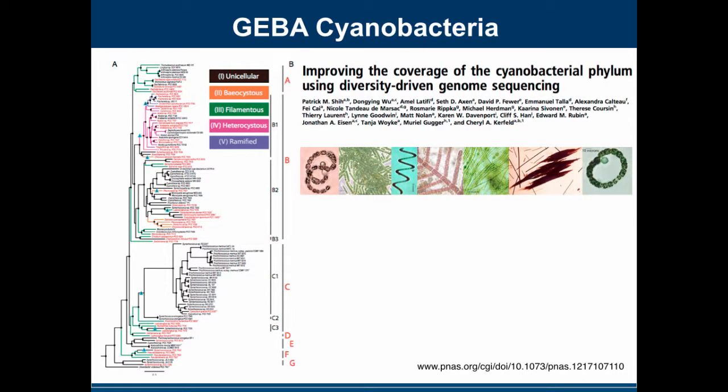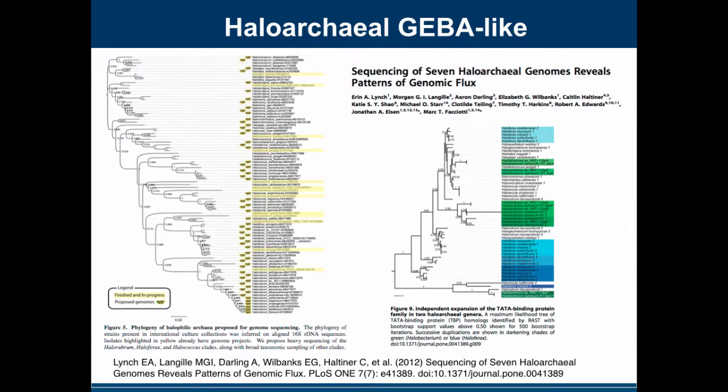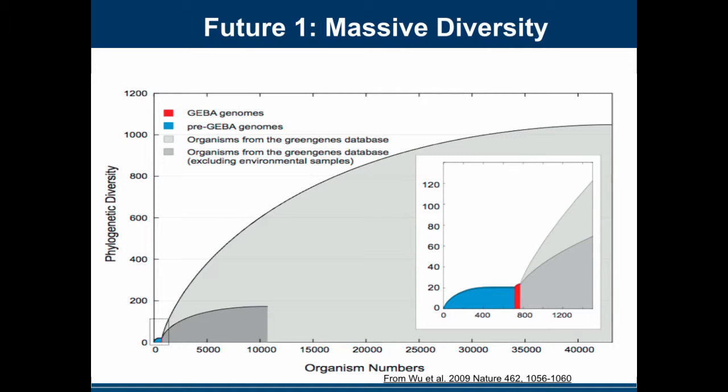So I think I'll just really quickly skim through this. We convinced people that this was worth doing. There's sort of a GEBA cyanobacterial project, a GEBA halophile project, a GEBA root nodulating bacterial project. And in the future, I just want to say one thing in my last minute here, which is that culture collections are grand. I love culture collections. They are fundamentally important to everything we were doing here. However, most of the diversity of microorganisms is not yet represented in culture collections.